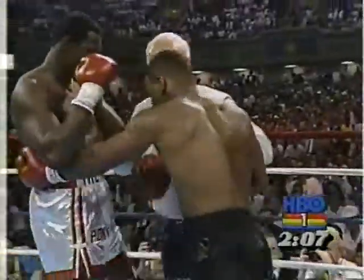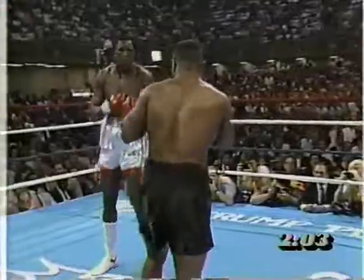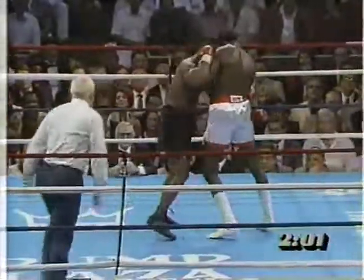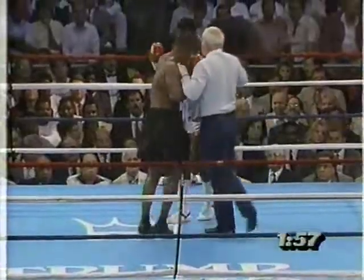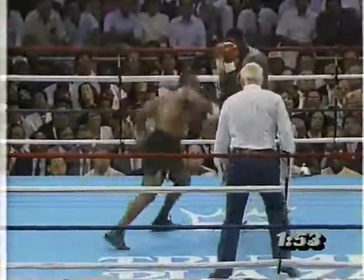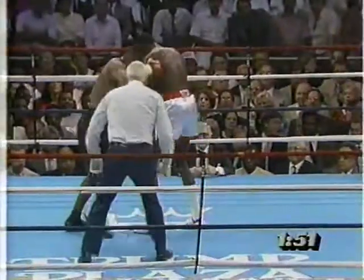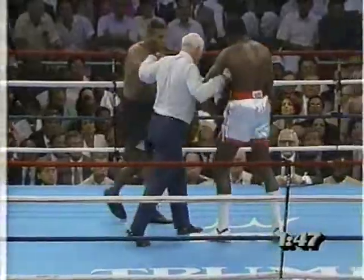Stop punching. Step back. Because Williams' left jab is so strong, that should help him as long as he keeps that right hand up and watches Tyson's left hook, which is powerful. All right, that's it. Let him go. Step back.